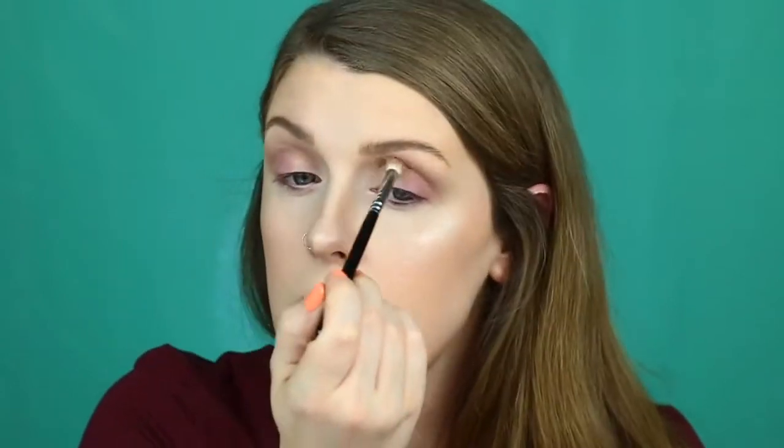I'm just going back in with that original brush we used in the crease, but I haven't put any additional product on it, and just blending out the edges. Now I'm just gonna go in with this light champagne, almost a gold shimmer. This is a dupe for the color Primavera in the Modern Renaissance palette. And I'm just gonna take this on my finger and place it on the inner half of my eyelid. This one feels a little bit more chalky than the mattes, so hopefully we'll get good pigment out of it.